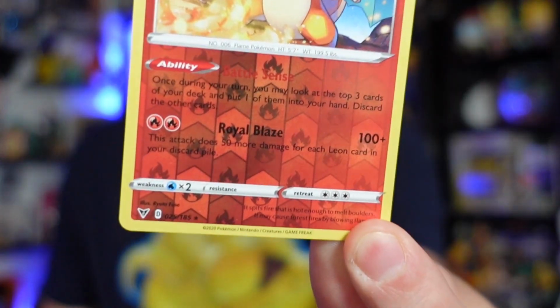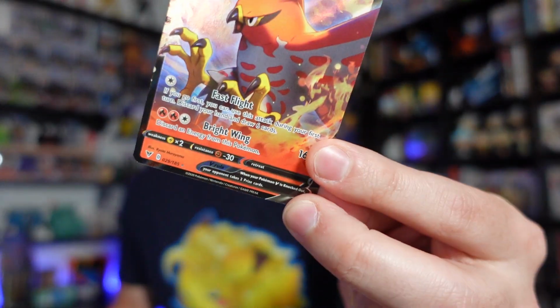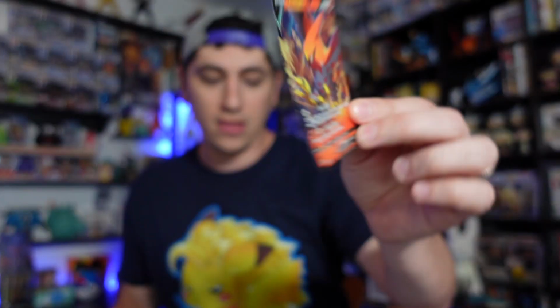And so now Pokemon puts a little letter in the bottom left hand corner of cards, and every card that has the set designation with a D on it is rotating out and is no longer viable for play. Here's an example right here. We got this Charizard from Vivid Voltage, and if you can see that little D right there in the bottom left hand corner, that means that is no longer viable for play. Same thing with this Talonflame right here. There's a little D in the bottom left hand corner.